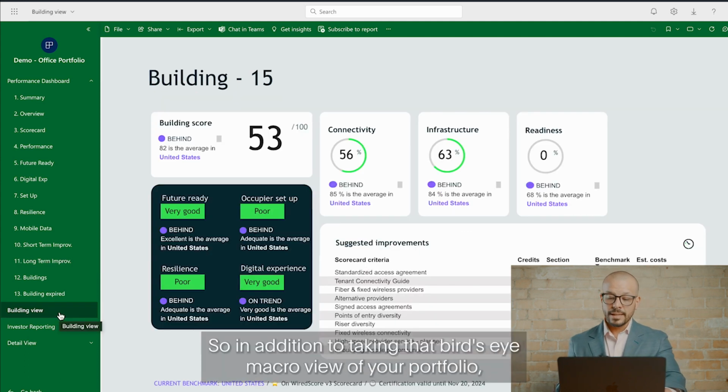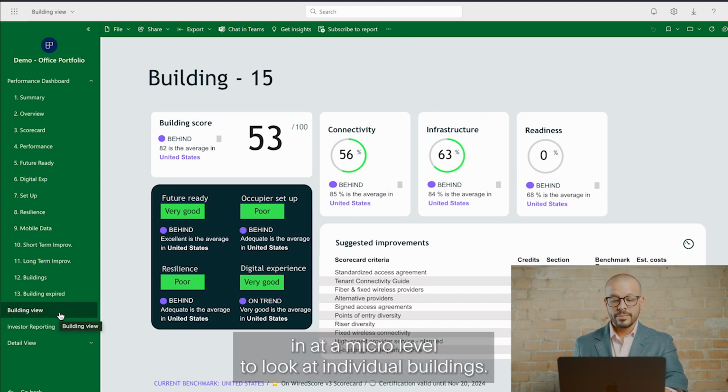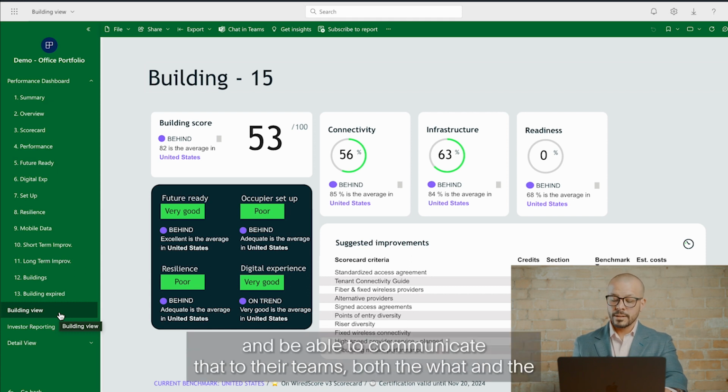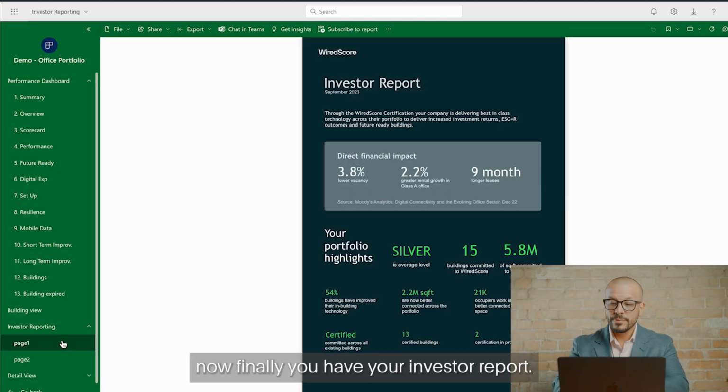So, in addition to taking that bird's eye macro view of your portfolio, you're also going to be able to zoom in at a micro level to look at individual buildings. Now, really, this is going to empower the asset managers to strategize the short, medium, and longer term and be able to communicate that to their teams, both the what and the why around why decisions are being made for those investments and improvements. Now, finally, you have your investor report.